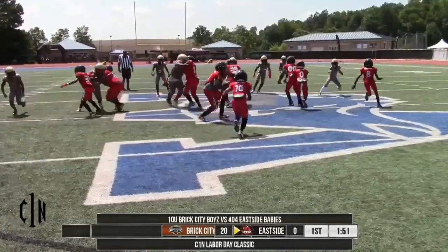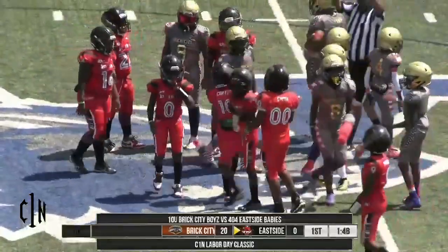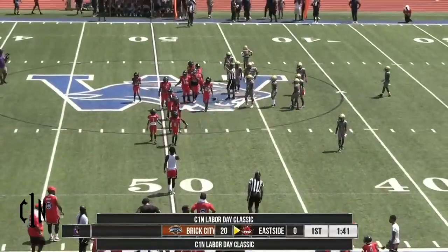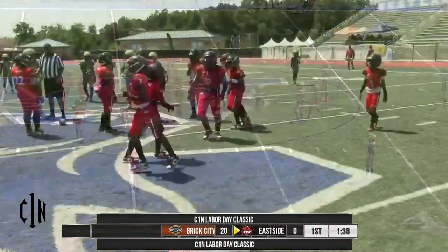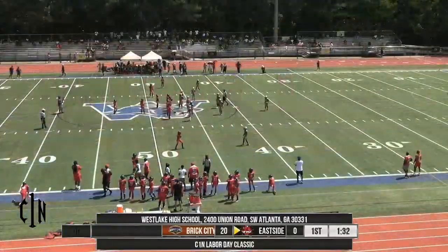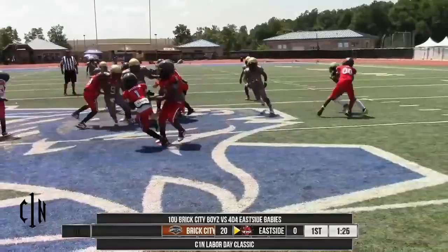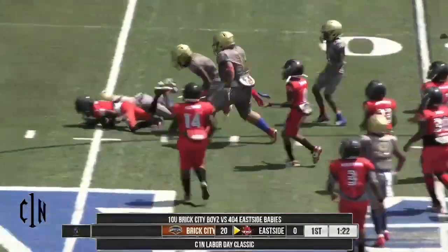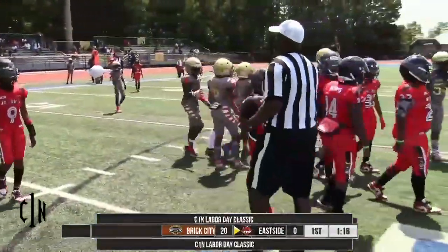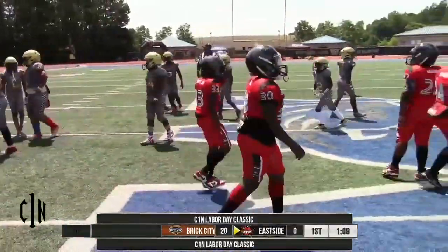Number 8 goes into motion. There's the handoff. Number 10 goes up the middle, and he's going to run into a couple of defenders with Brick City. 1 yard gain, 2nd and 9 for the Eastside Babies, AKA the Bulls. Ball at the 47-yard line. Haven't been able to run much and not going to be able to run much now. Loss of yards on the play. We'll put the ball back at the 45-yard line, in the wrong direction as it is now in Bulls territory. They're going to spot it at the 46.